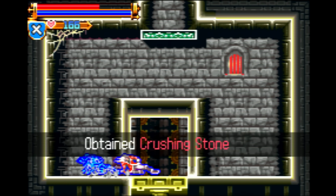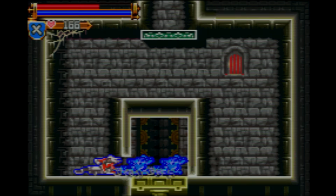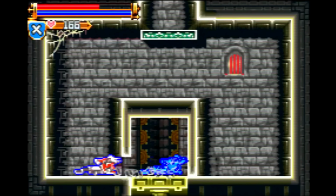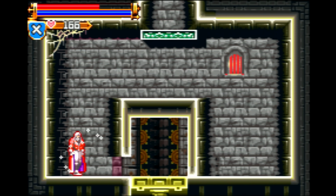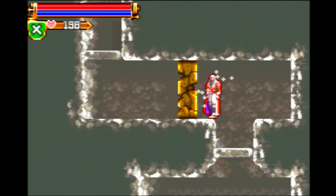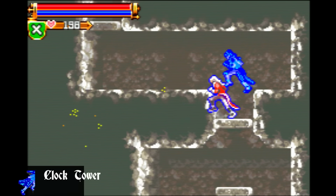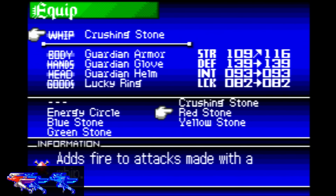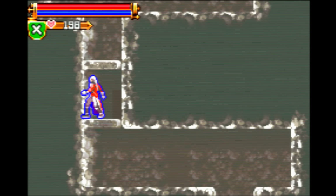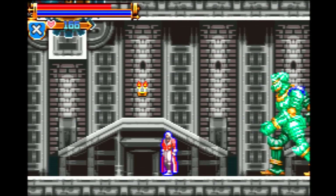I picked up the crushing stone tip for the whip, and it lowers the attack value of the basic attack by a decent amount, but you can charge it up Mega Man style to unleash a solid hit. Plus, you can break certain walls with it. Now, more of the castle can be opened up for exploration. I don't really use this thing for much outside of its intended use case. I ain't sacrificing attack power for a charged whip strike. It's all about that DPS.